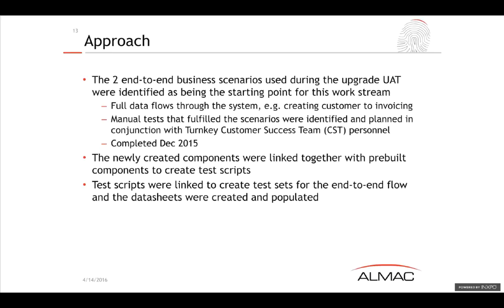So the approach that we initially took was to look at the end-to-end business scenarios that we used during our upgrade. So there were 2 of those that we had run through user acceptance testing that we needed most business support for, and they were identified as the starting point for this work stream.